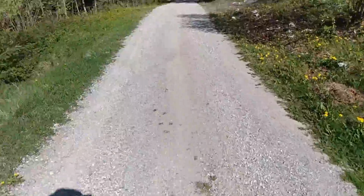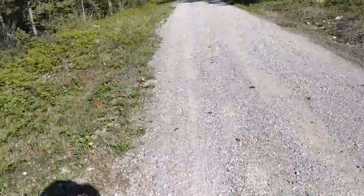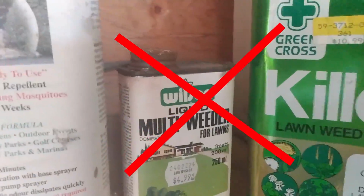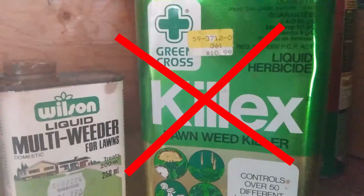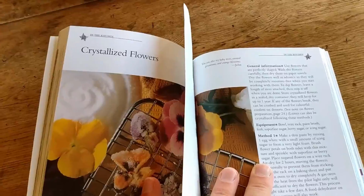Some warnings: don't pick flowers that don't belong to you. Don't pick flowers that grow next to the road or in parking lots. They could be contaminated. Don't pick flowers that have been treated with pesticides. That includes flowers growing under power lines. Only pick and eat flowers that you have positively identified as ones that you can eat. If you're not sure, ask someone who knows.